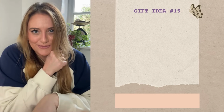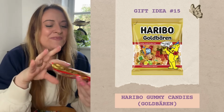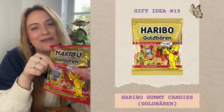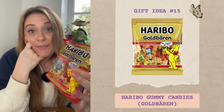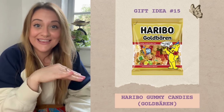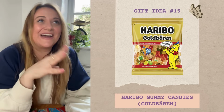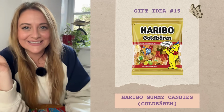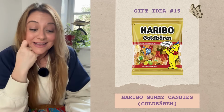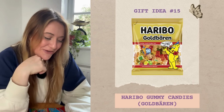A very popular German specialty, Haribo. So this you can find in the US, the little gummy bears or the gummy treats. But what you do need to know is it doesn't matter. They are made in Germany, therefore they are better. It doesn't matter if you're eating an American product in Germany and in the US, they're both gonna be different because they're made of different ingredients. A lot of things are banned in Germany that you're allowed to eat in the US.